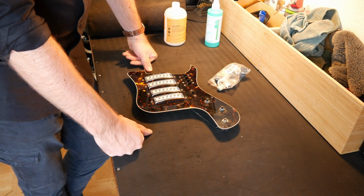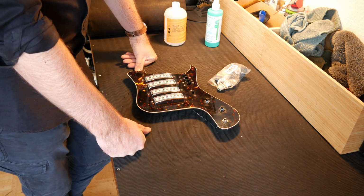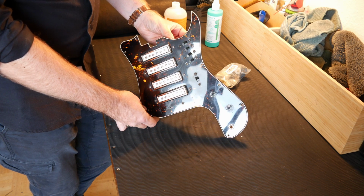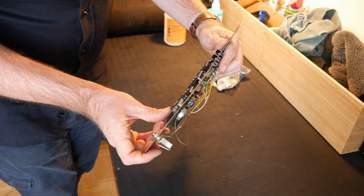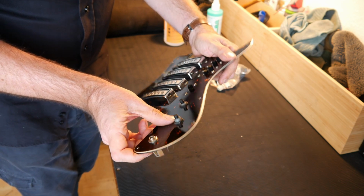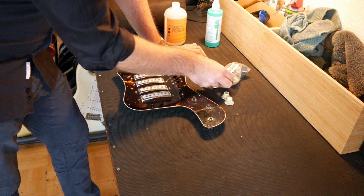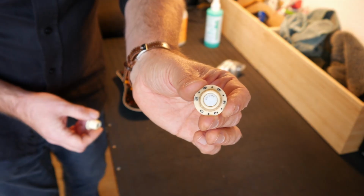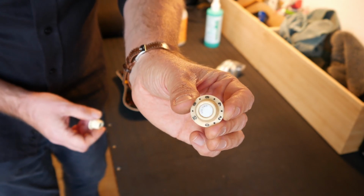Okay, let's talk about the pickguard and the missing parts of the pickguard. Thankfully we already established that it is all working, so we don't need to fix any of the electrics. But what bothers me a little bit are the cut off plastic shafts of these pots. Whoever put them into the guitar, these are not the original pots. So what I'm gonna do is, I have in my stash here a selection of original Sakai knobs. They look like this, and let's see if they fit these cut off plastic shafts of the pots.